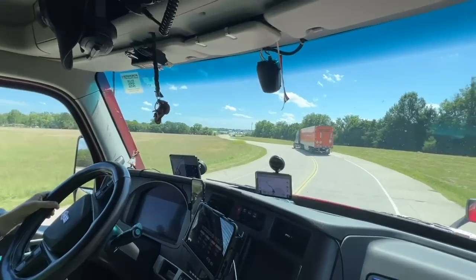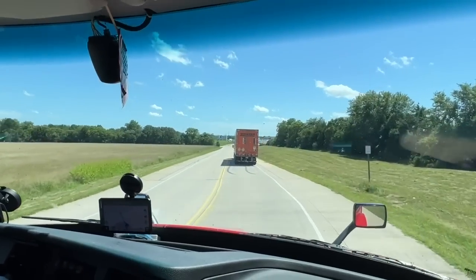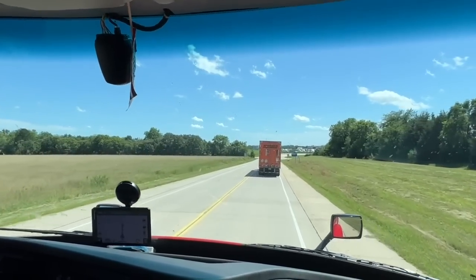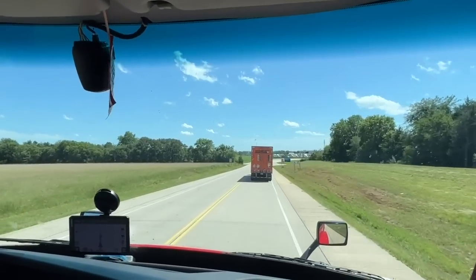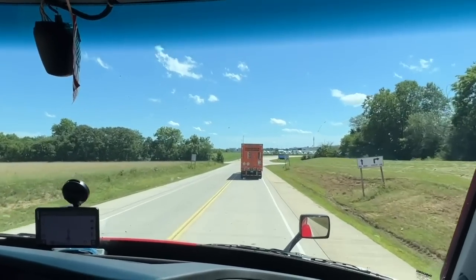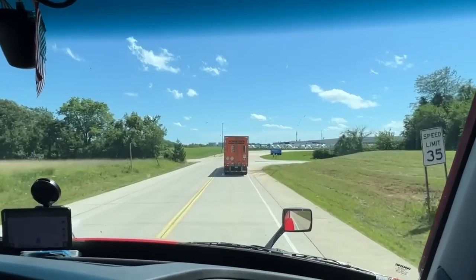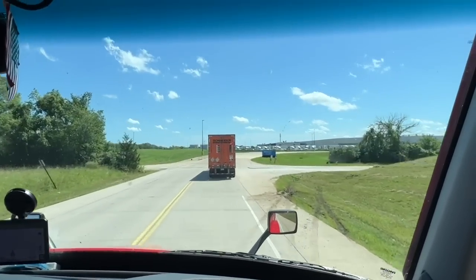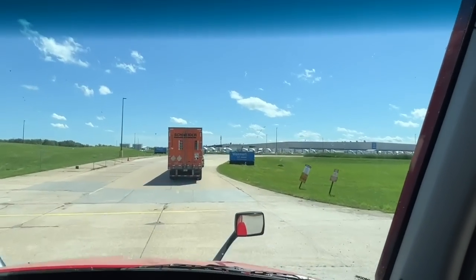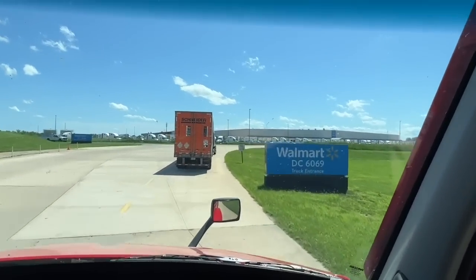Paperwork at the ready. Arriving at 1100 Matlock Drive on the left. Ooh, somebody went in the mud there. Yeah, we've been to this one.